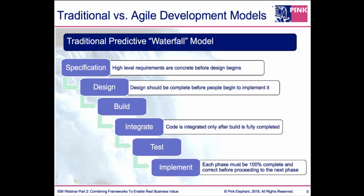Now I want to talk to you a little bit about the difference between predictive and adaptive project management. We touched on this briefly in the first session. I'm going to go deeper into this, how Agile is quickly becoming the most sought after and implemented project management methodology. And that's because much of the work we do on the IT side of the business is about adaptivity for innovation.